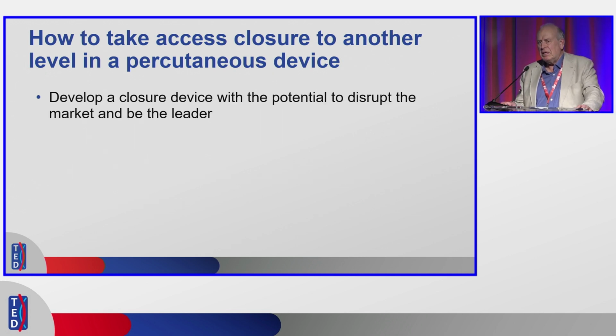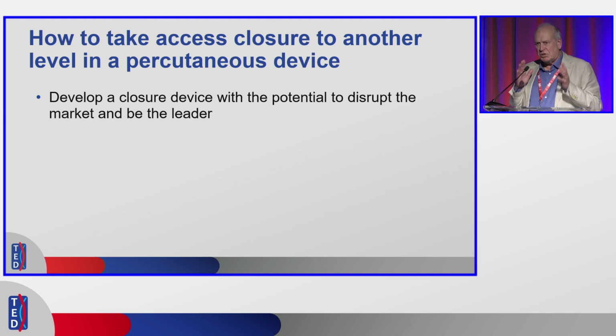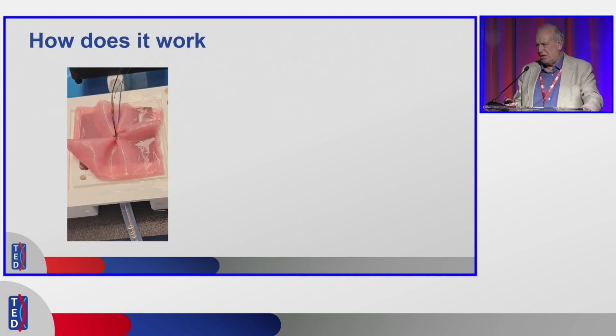We wanted to reduce that operator variation and preserve the versatility that this technique offered. And we also knew that we have to develop a product, not a me-too product. There are too many products on the market. To succeed, we have to disrupt the market, the traditional thinking of how to close an access hole, and take the leader position.